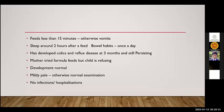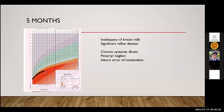So what can we do now to improve this growth? What is your next step? What will you do? The child has severe reflux, can't tolerate formula. He has normal development, mildly pale, but otherwise normal. Any suggestions?